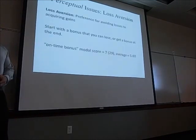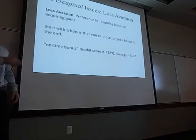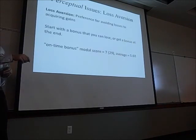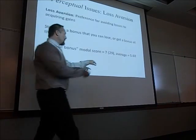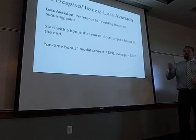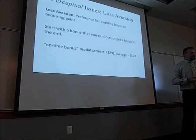I'll show you right now that there are 29 students out of 40 in this class who have not lost a single point. The average is 5, out of a possible 7, so almost everybody is between 5 and 7, and then there's 1 or 2 that are in the negative zone. Doesn't that also play off of temporal discounting?